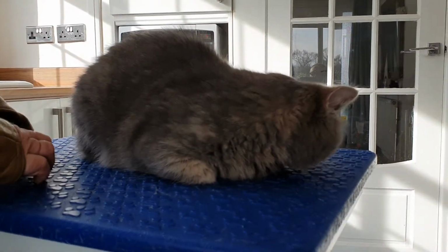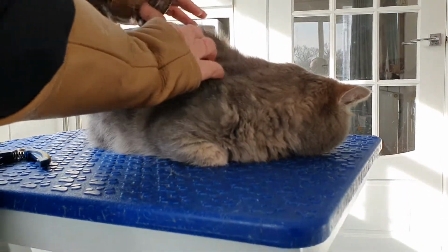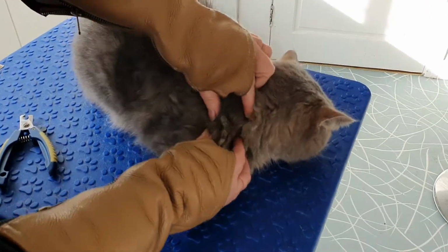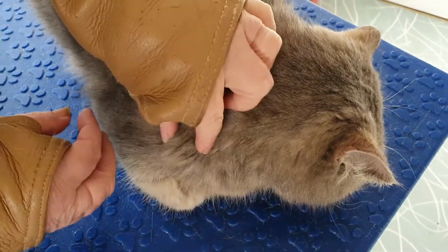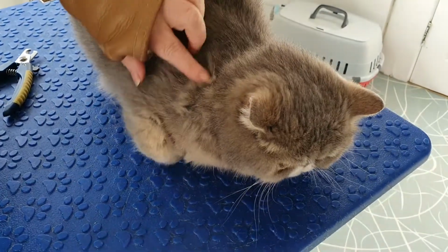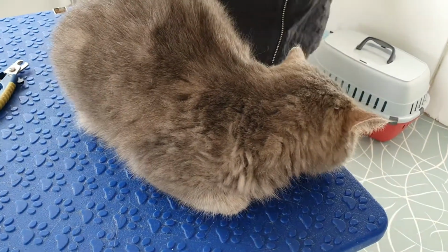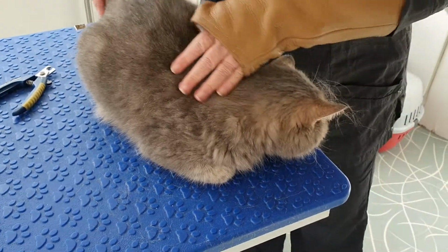So you can see from Pearl's coat, she's got a very dense coat. Although she's not a hugely long-haired cat, she is dense. And she's got some smaller mats in her coat here. You can just see those starting to form. And if they were left too much longer, they'd end up in a real tight pelt, and she'd have some problems there with them pulling on her skin, causing her a bit of pain. So she's been brought to us to have a good groom through.